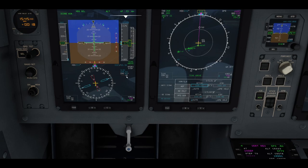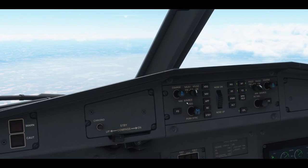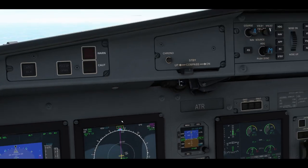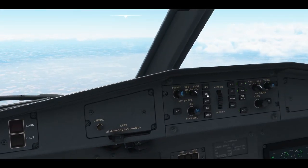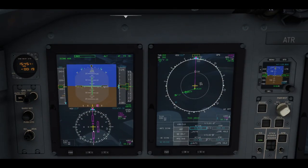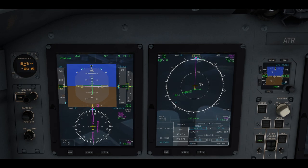ILS 109.5, and the course is set to 360, but we need a course of 177, so I'm going to dial a course of 177. Seriously, off by 183. 177, and then I'm going to go back here. I'm going to put this in FMS mode and go back to nav mode. And now we're following our magenta line, but as we come down close, we will be set up to intercept the ILS, just as we're expecting.